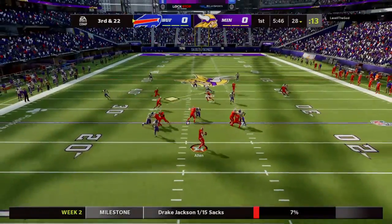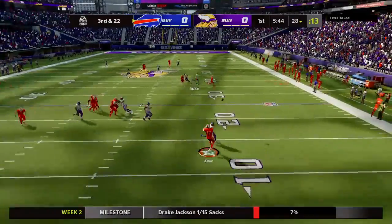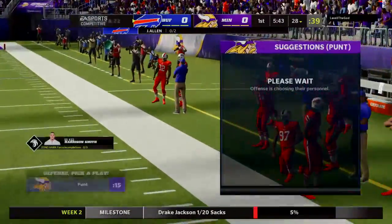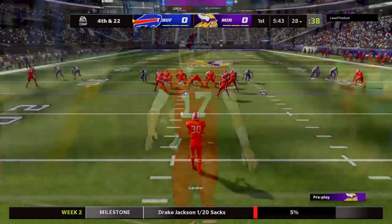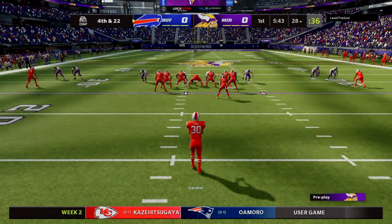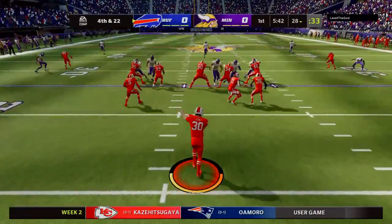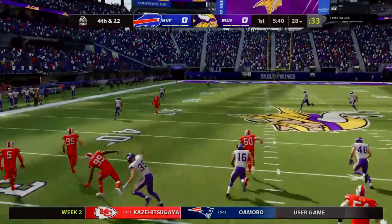On 3rd and long, it's Allen. Flush to his right. And that is incomplete. So the defense able to get off the field here on 3rd down. And it's one of the goals of the game. They've got to be effective on passing downs. It's one of the few things defenses chart. How did we do on 3rd down? That's a nice start for them in this one.